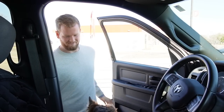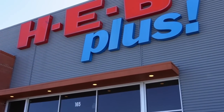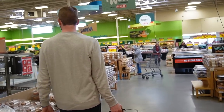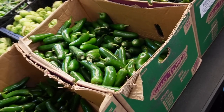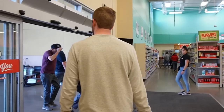Time to get some groceries for a yummy meal tonight in the camper. Got our groceries, only $20, and it's gonna be a great meal. Stay tuned. Now on to task number two.